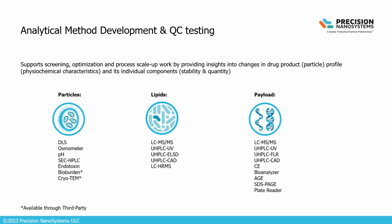We do routine analysis using particle sizing techniques, RNA encapsulation using a dye exclusion assay based on RiboGreen reagent, and lipid analysis using UHPLC with a CAD detector, ELSD, high resolution mass spec, and other suitable techniques for analysis of lipids, RNA, and other components. In addition, we also offer bioburden, sterility, cryo-TEM, residual solvents, and other analysis needed for product release through our partnership with third-party vendors. All in all, we can support both analytical method development and QC testing for release of your products.